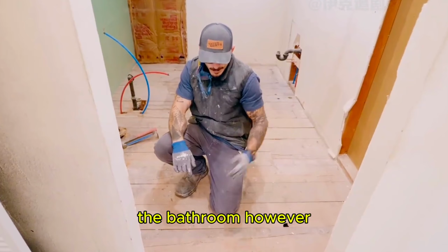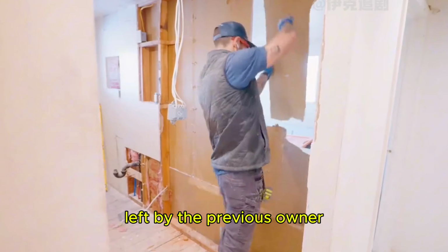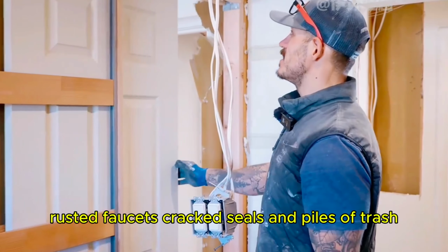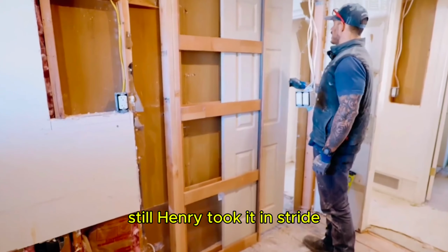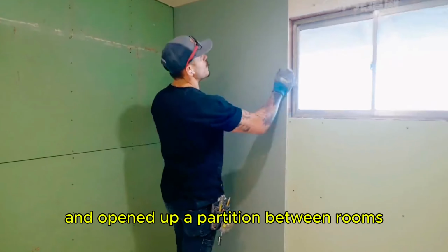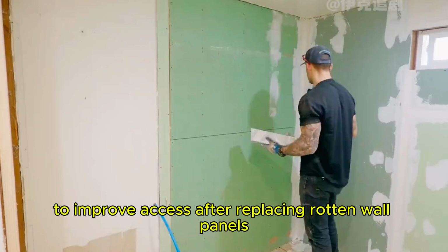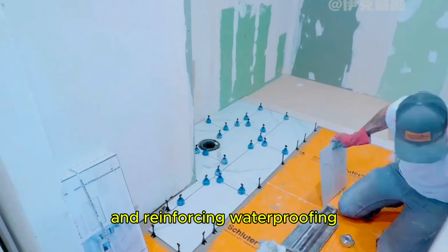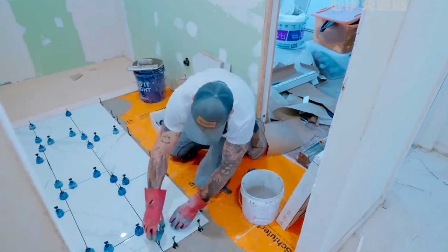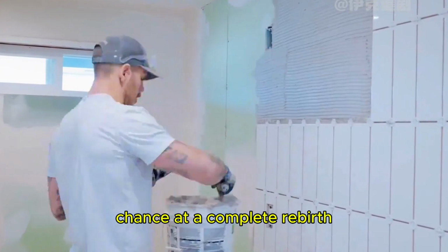The bathroom, however, required far more effort. It was filled with old furniture left by the previous owner, rusted faucets, cracked seals, and piles of trash. Still, Henry took it in stride. He removed the bathtub, tore up the floor, and opened up the partition between rooms to improve access. After replacing rotten wall panels and reinforcing waterproofing with new tiles and sealant, the once-neglected bathroom finally had a chance at a complete rebirth.